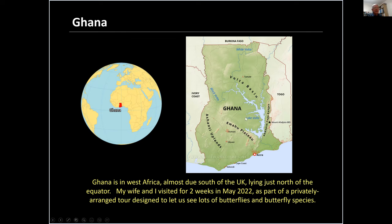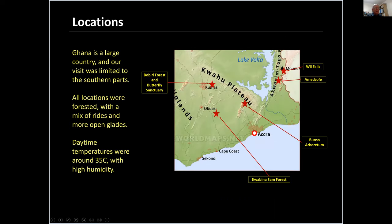So where we were was in the southern part of the country, and just to orientate you before we move to the next slide, we never got any further north than where this mountain is marked here, just on the border with Togo. So if I move to the next slide, you'll see that in the top right here. And it was up here that we started our 2 weeks.